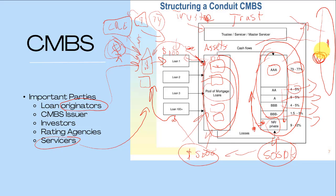The loan originators we talked about are the lenders. If this is Wells Fargo, you went to Wells Fargo to get the loan, so they're originating the mortgage. The issuer is typically an investment bank.